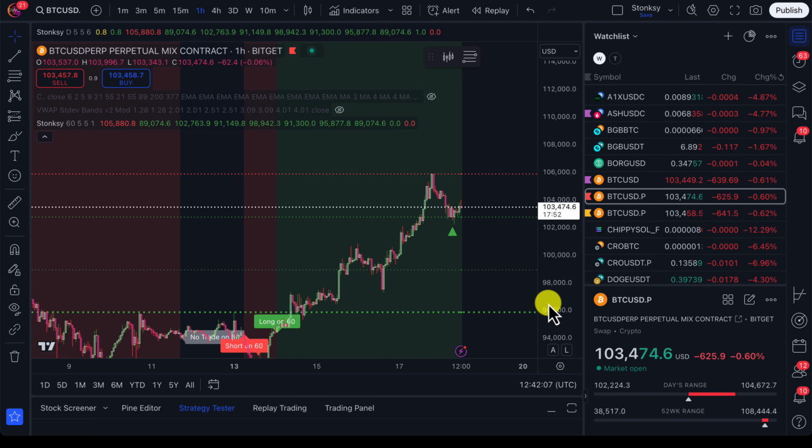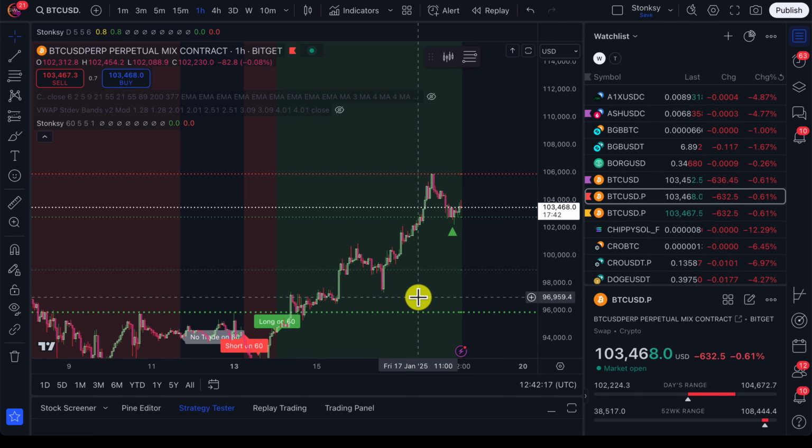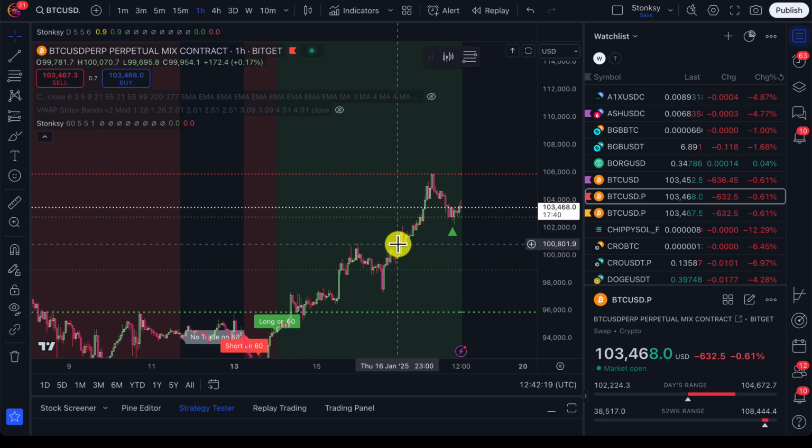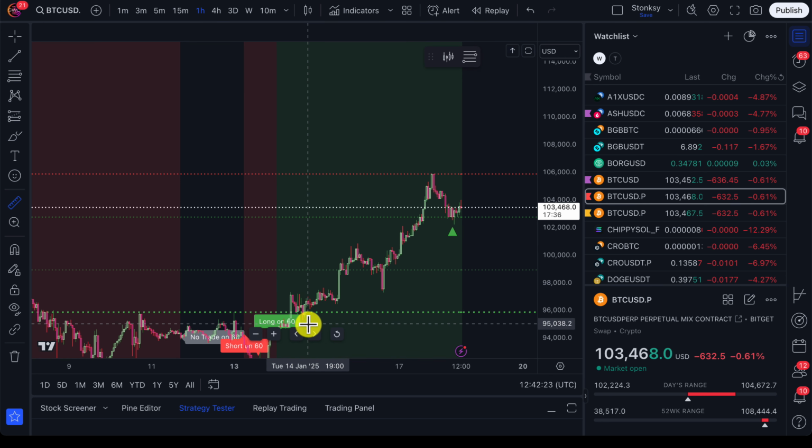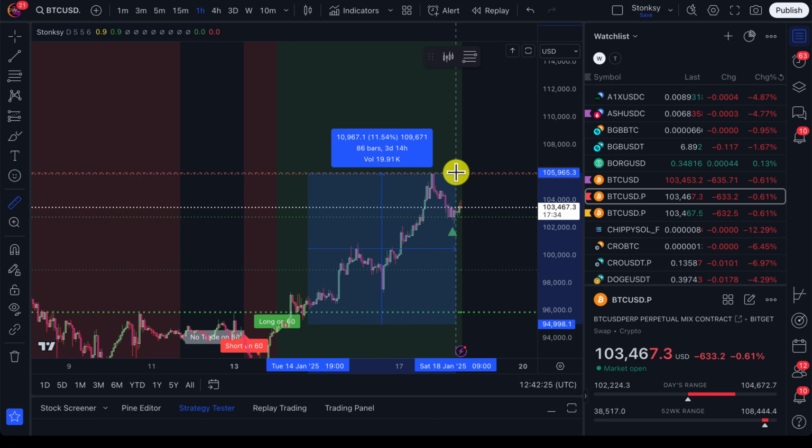And today is Saturday, so we're 3 days after that, and Stonksy has been green all this time. And that has done something phenomenal. It's done like an 11% pump. So even on 10x leverage, you would have doubled your money. If you haven't got Stonksy, I think you should get it. I really do. I really do think it is a no-brainer.